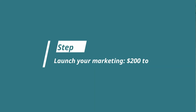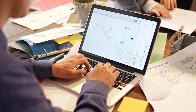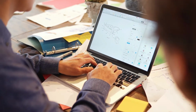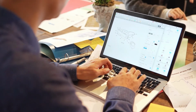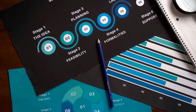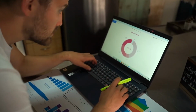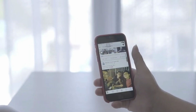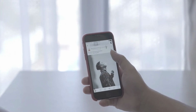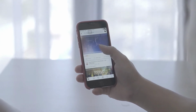Step number 4, launch your marketing, $200 to $500. You can usually get by with only a few $100s on upfront marketing. If you want to be more aggressive, you're looking at around $500. Start with Amazon ads, which is typically the most profitable with 20% to 30% conversion rates. Then you can graduate to Facebook ads using a coupon offer or discounted promotion to drive traffic to your Amazon listing.